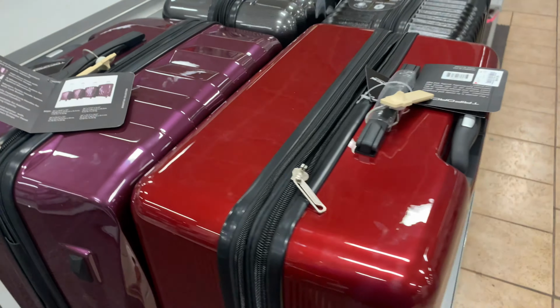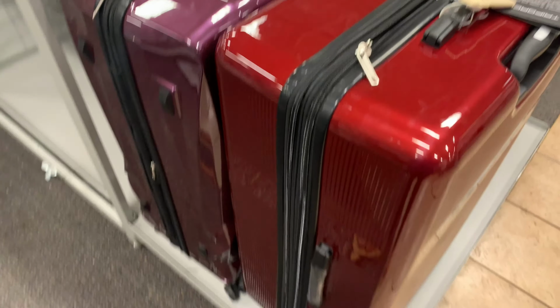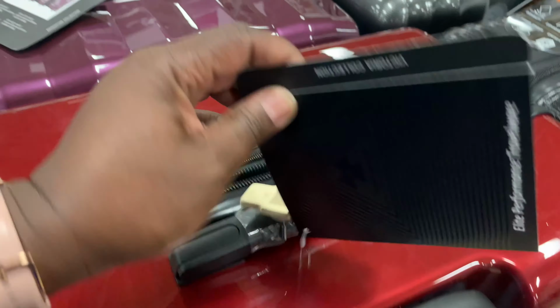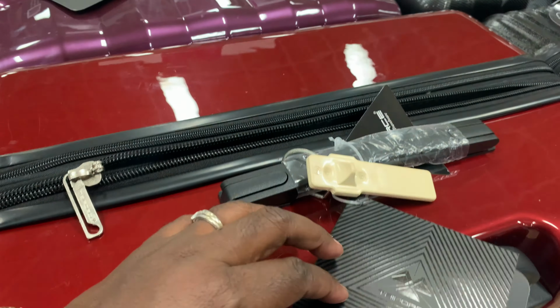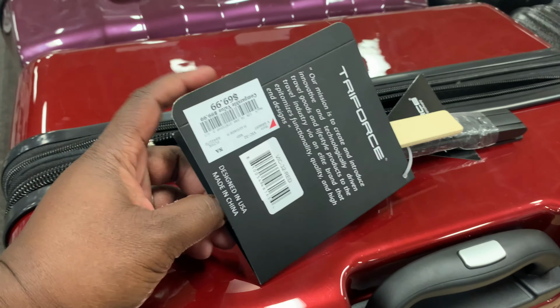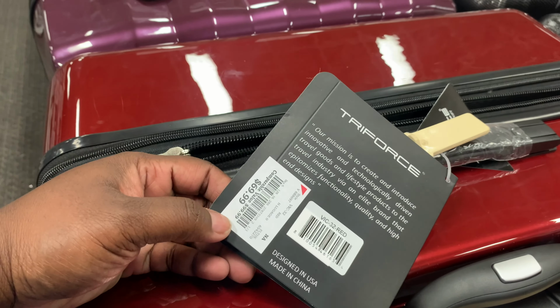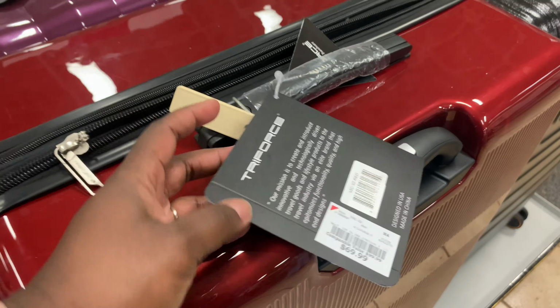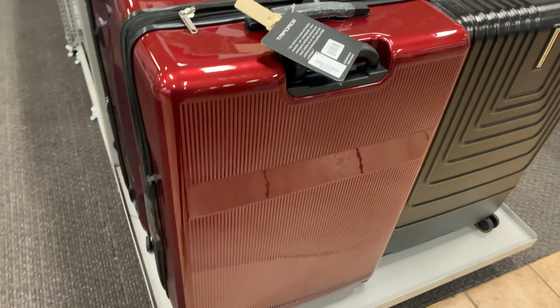Going on vacation, going out of town, they have nice luggage, huge luggage. This is a huge suitcase, and it's $69.99. See how big it is.